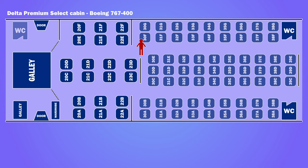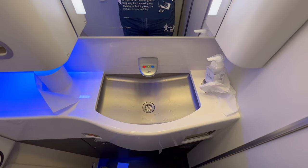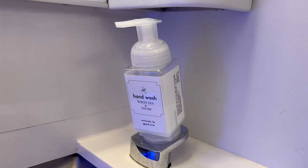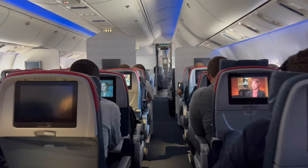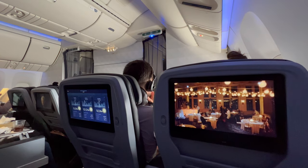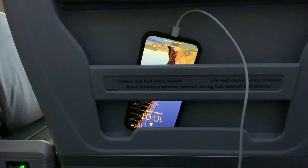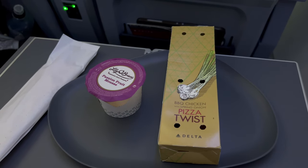Premium Select shared bathrooms with the main economy cabin. There were two bathrooms further down the plane. Juice and water were offered throughout the flight, and a snack service of a pizza wrap was offered about 90 minutes before landing.